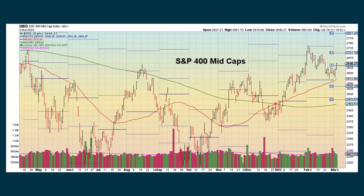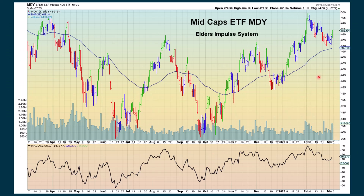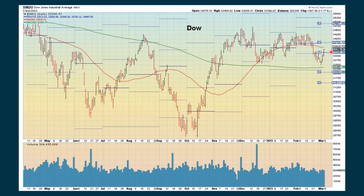Mid caps, recent golden cross, went up, hit resistance, falling back. Now we're able to get back above the pivot point. Here's the Elder Impulse system for the mid caps, where we have now switched back to positive.